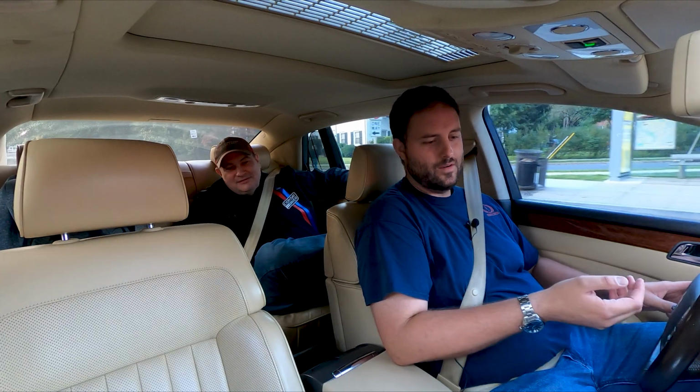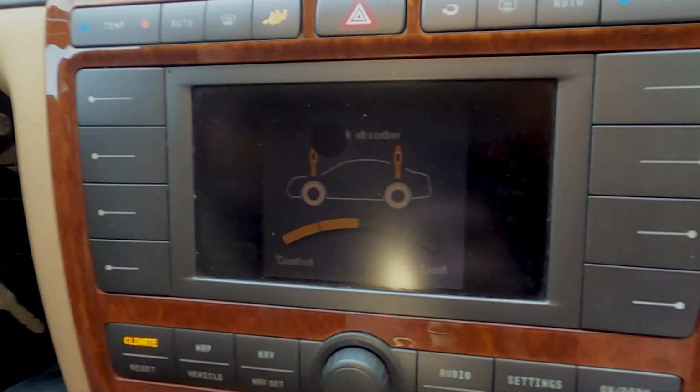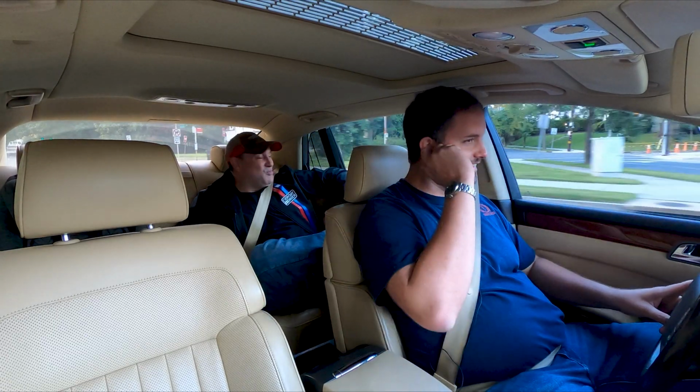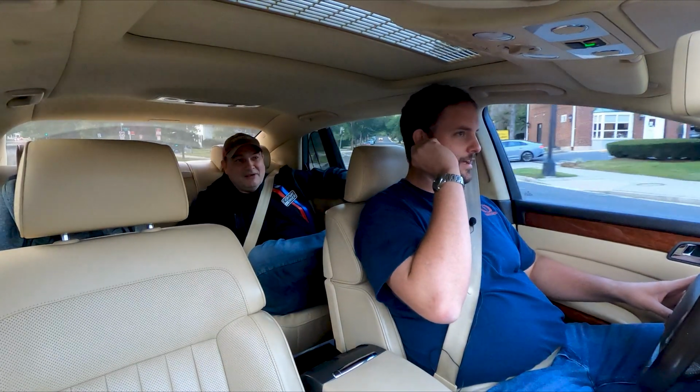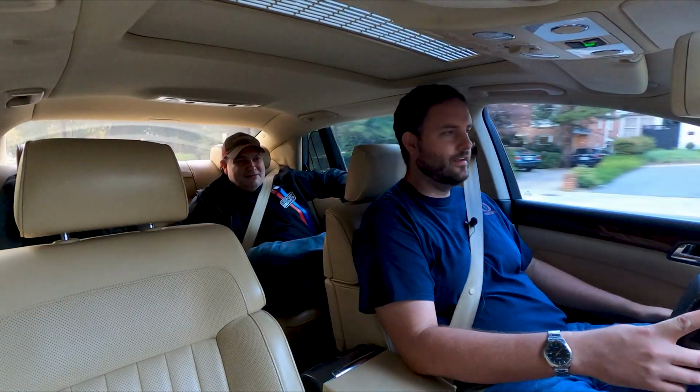Now, it does have air suspension on all four corners, is that right? Which is adjustable. I have no idea how to change that, but we have it in its lowest setting. Which is the most comfortable setting, or the... No, the sportiest setting. Oh, the sportiest setting. We are in the sportiest setting right now. Well, no wonder it doesn't ride better than a town car. We're in sport mode. It does feel heavier, I'll give it that, for sure.